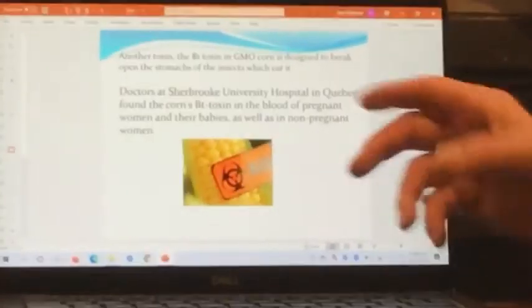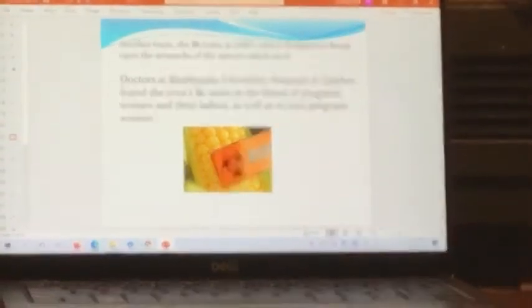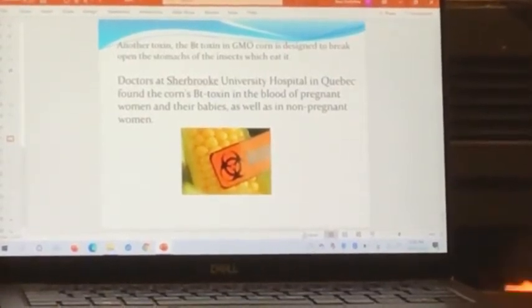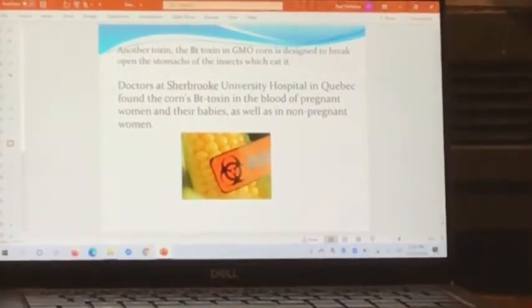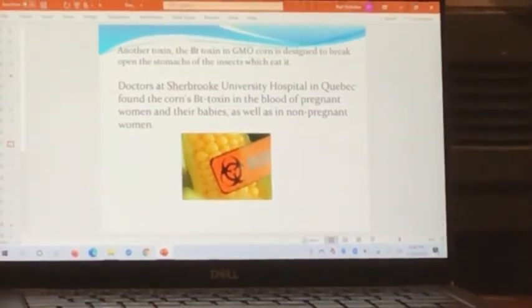Now, why is this important? Well, how is this Bt toxin going to affect offspring? How is it going to affect the developing fetus? We don't know. I don't know if there's any studies out there right now. Maybe there are. But these things are really important, and we need to really think about this. So again, if you're a woman and you're going to get pregnant, stay away from GMO foods. We'll talk more about this in just a minute.